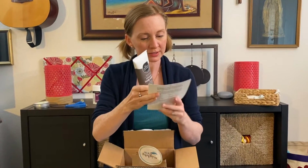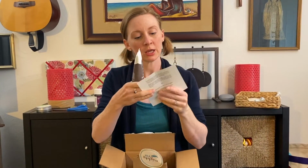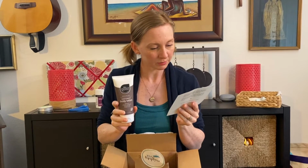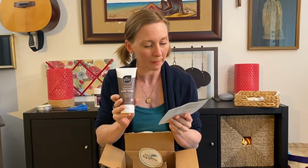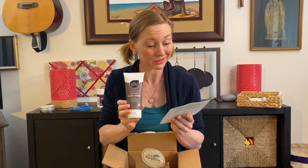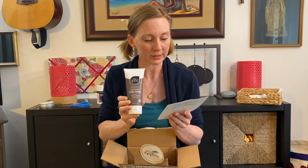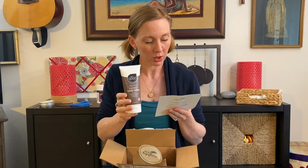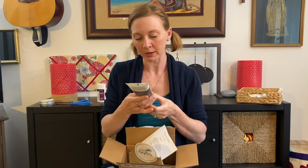Every month your fix comes with a little informational card about what it is. This one says your MightyFix is here. This month's fix is a 6-ounce tube of All Good body lotion. Your skin is your biggest organ, and this soothing lotion doesn't disappoint. It's loaded with beneficial botanicals, nutrients, and oils, and no worrisome chemicals. Your skin will thank you. Cool. So I have used this All Good brand before, but I have never used their body lotion.